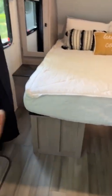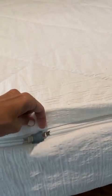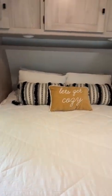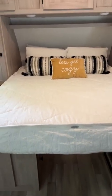But as you can see, this is all one piece, and it fits under your mattress like a fitted mattress pad or a fitted sheet. And so you can unzip it to wash it, and then it unzips on each side. And it has the sheet built in. So this is perfect for RVs. And so this is what I've always had in my RVs.